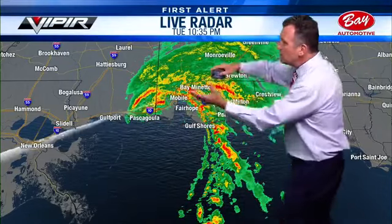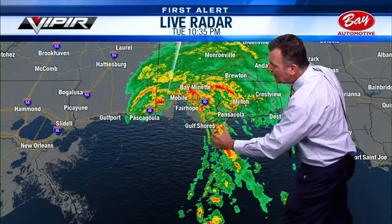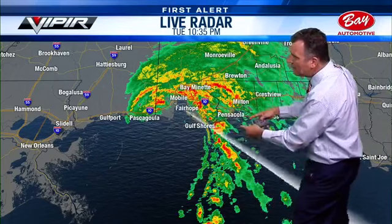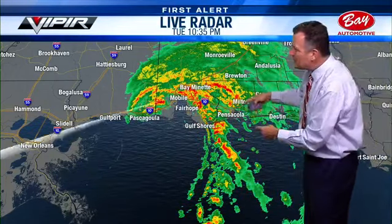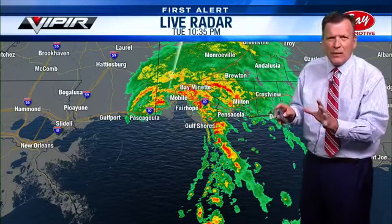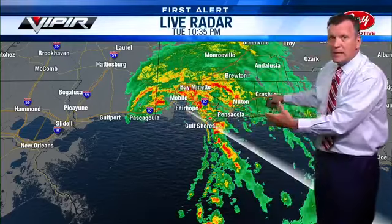So there's still tremendous bands of rain that arc down through eastern Baldwin County of the southern section of Alabama, and then through Escambia County and Santa Rosa County in the western Florida Panhandle. These cells had tornadoes in them earlier near Milton. And that is kind of a threat tonight, as this landfalling tropical system has the potential still for the remainder of tonight to produce tornadoes.